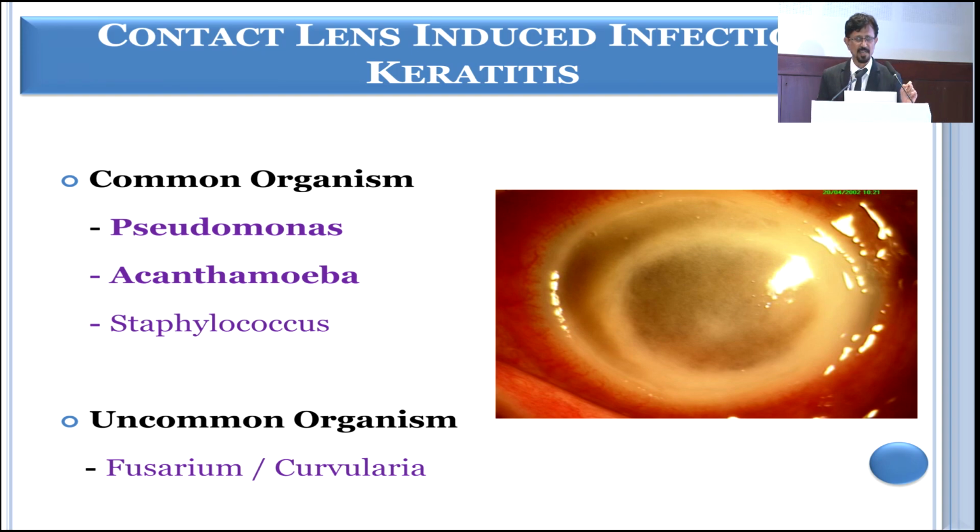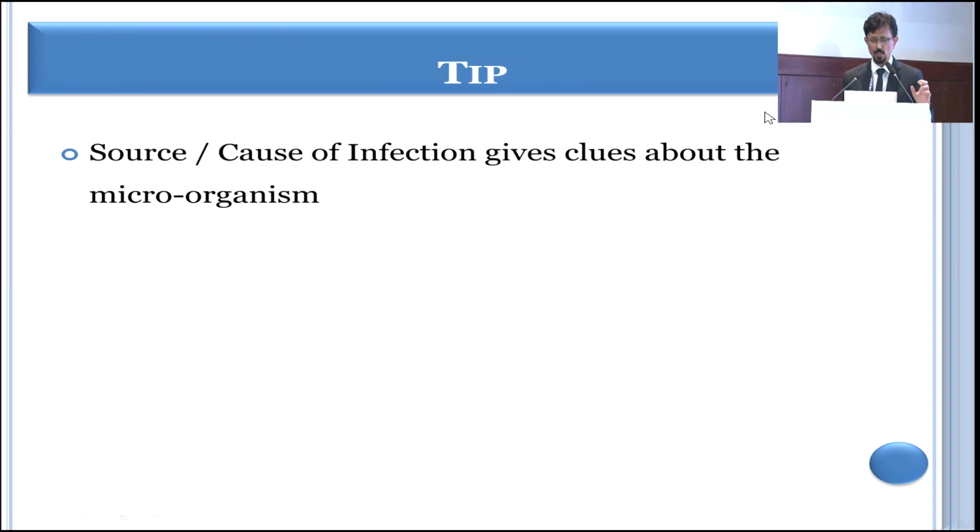Contact lens induced keratitis, very commonly seen, as I mentioned earlier. If you have a person who uses contact lens, has slept for 3 hours, got up, and then starts telling that there is redness in the eye, you examine, the patient has infiltrates. Later on, next day, a couple of days, he shows ring infiltrate. If it's progressing fast, it is Pseudomonas. If it's progressing slowly, it is acanthamoeba. So the tip here is that the cause of infection also gives clues about the microorganism.